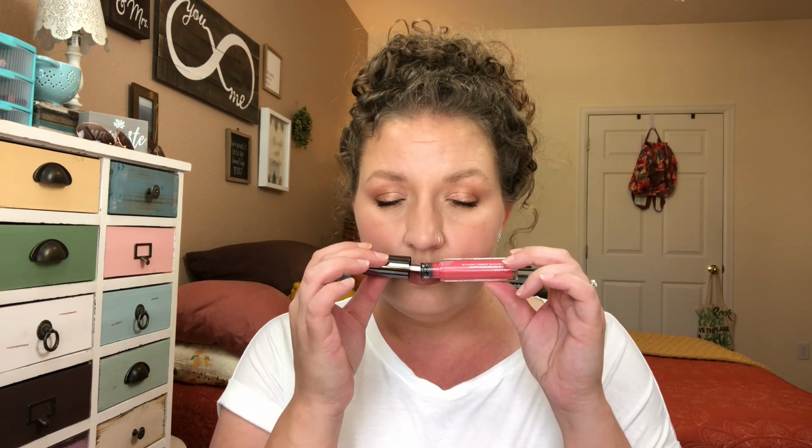Now, I could think of a great many lip products that smell amazing, but my current favorite smell in a lip product comes from Ulta Beauty. Thank God, she's redeemed. It is the Ulta Beauty tinted juice infused lip oils, and I'm talking about this specific one called Coral Punch. And my friends, it smells like fruit punch. And I don't even like fruit punch, but this smells so amazing.